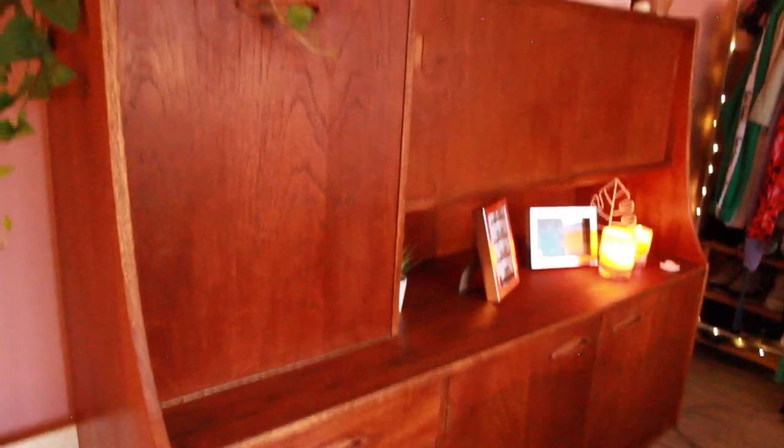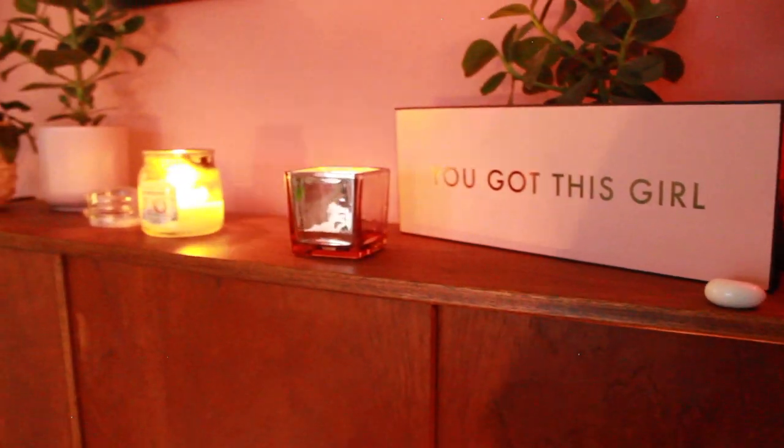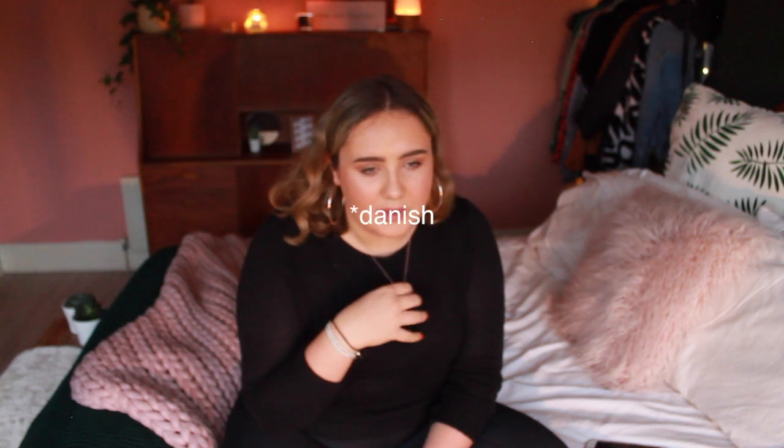And then some nice photos of me and my family, loads of candles, because I really like hygge, the idea of hygge, which if you don't know what it is, it's like the Swedish belief of cozy living, so candles and blankets, and I just love that idea. It's just everything that I live for, to be honest.